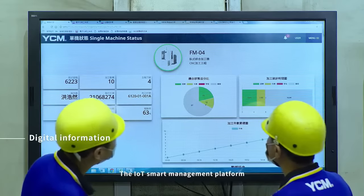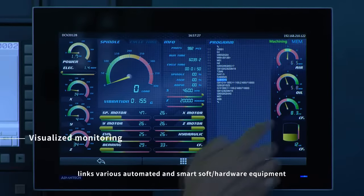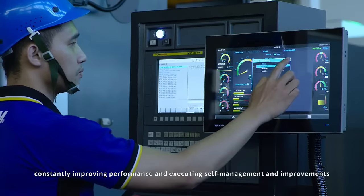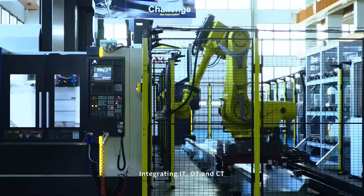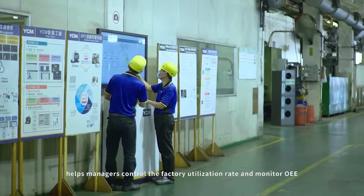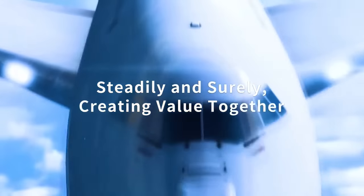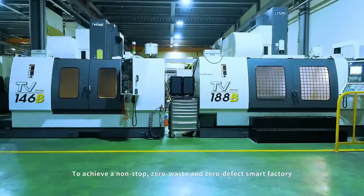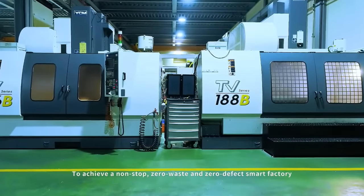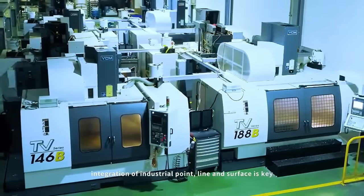The IoT smart management platform links various automated and smart soft hardware equipment, constantly improving performance and executing self-management and improvements. Integrating IT, OT, and CT helps managers control the factory utilization rate and monitor OEE. To achieve a non-stop, zero-waste, and zero-defect smart factory, integration of industrial point, line, and surface is key.